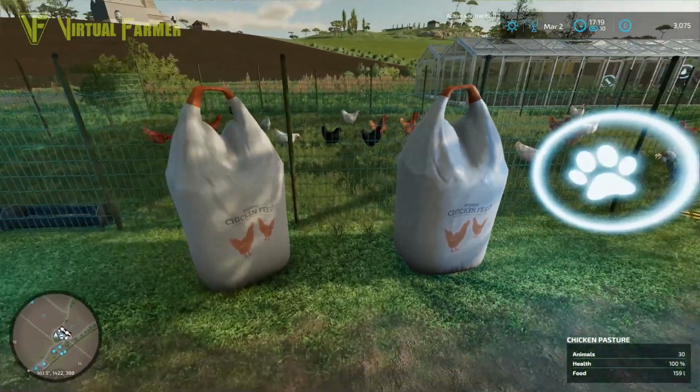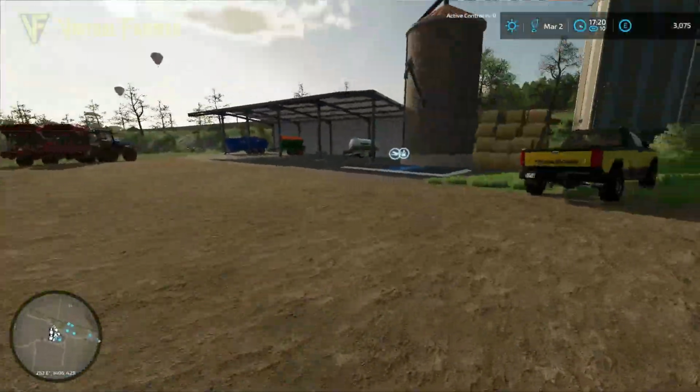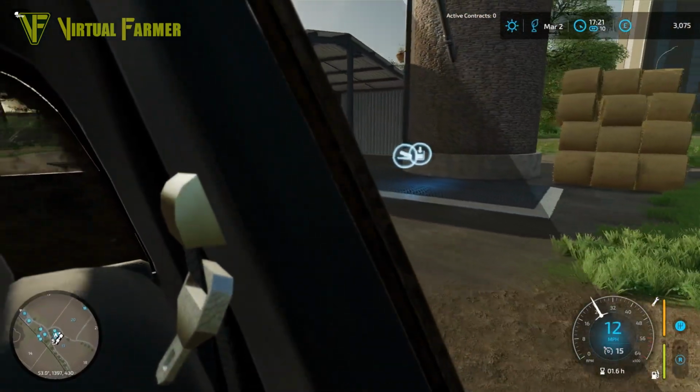And yes, this is not going to automatically feed them. I will need to get back over here with the big bag loader. Right, let's get the back off of this. Oh, wow, that's not the most visible.